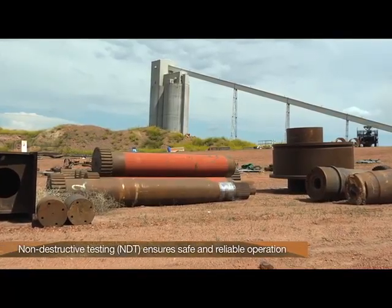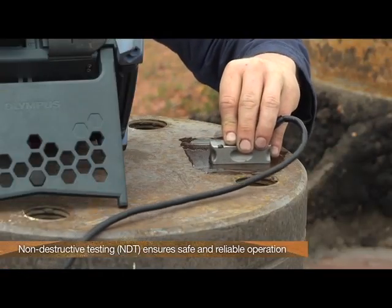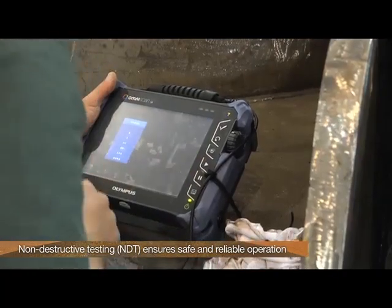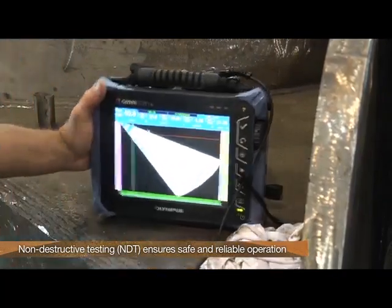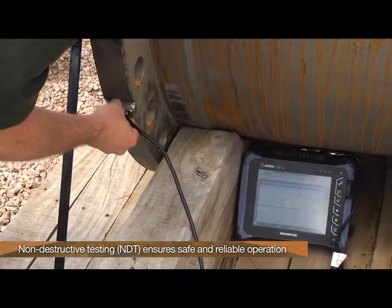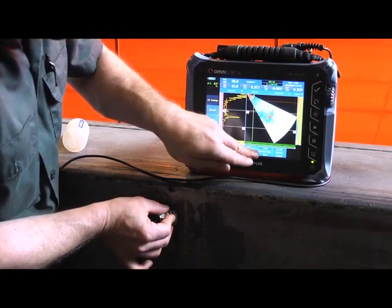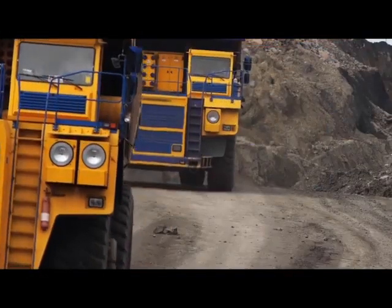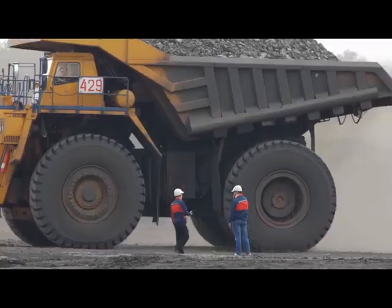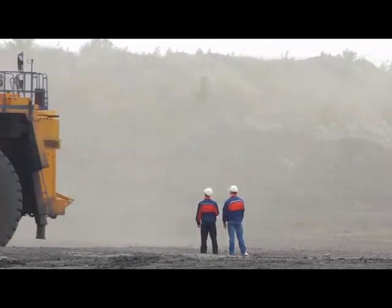Mining companies worldwide, like most industries, utilize non-destructive testing techniques and instruments to ensure safe and reliable operation of their equipment. Many hire outside testing services, but many perform the inspections with their own personnel. Stringent NDT testing on mobile equipment is essential, as these vehicles are usually very large, under massive stresses, and interact around other mobile equipment operators and support personnel.